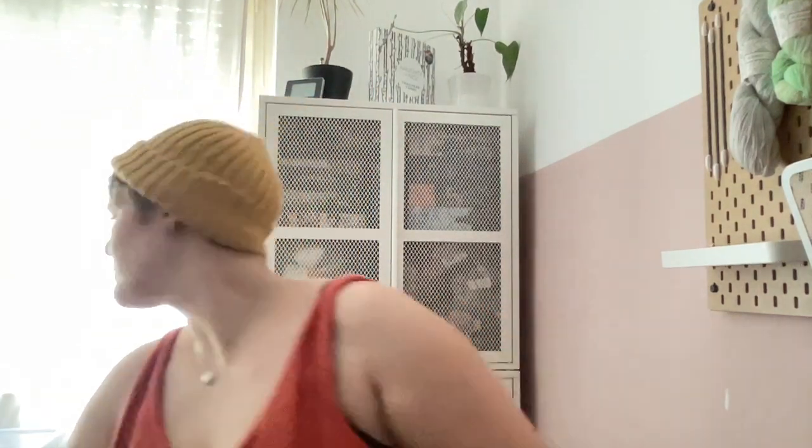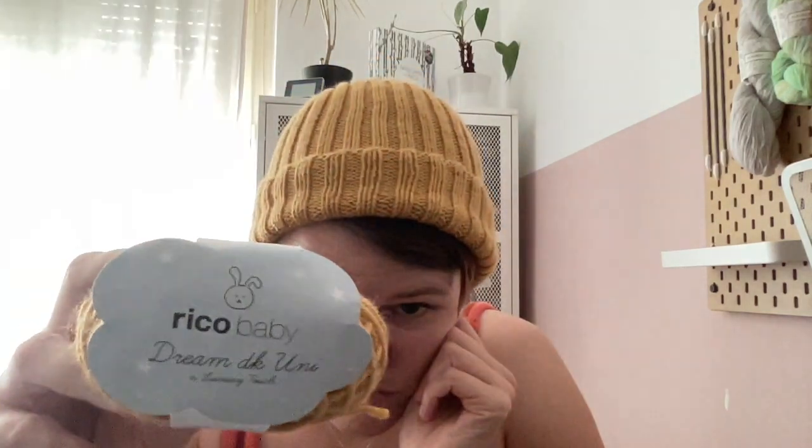I thought I took the yarn with me. Ah, I did. So this is Rico Baby Dream DK Uni, which is 50% acrylic and 50% polyamide. So well, maybe not the most sustainable one, but sometimes it's really nice, especially as cotton heads or something else tend to grow and has a really nice touch. Let's see how much it pills, because if it pills a lot, I think I won't make a garment out of it. But maybe if it doesn't, I can see myself knitting something nice out of it, as I guess it will be really warm.